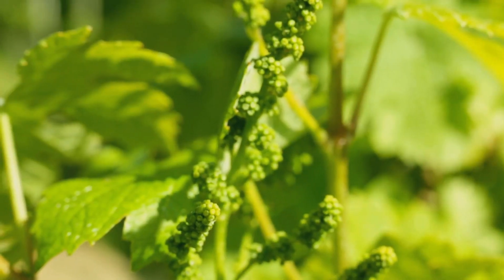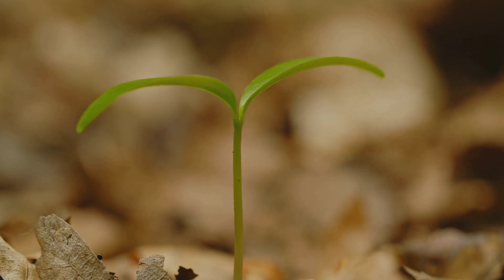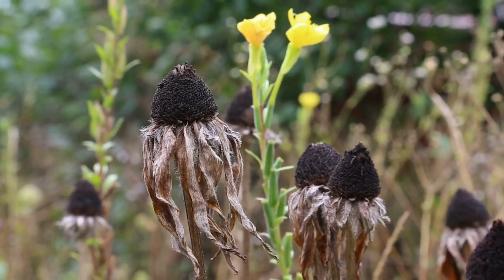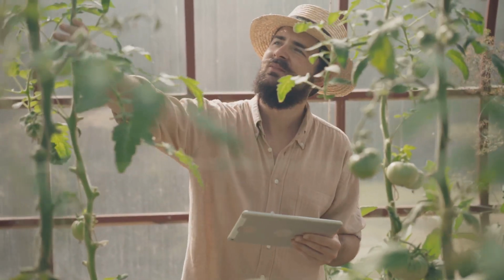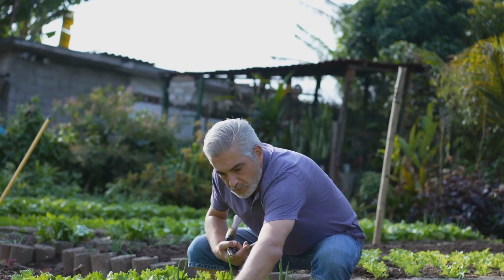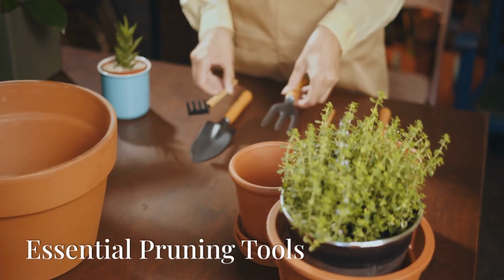Next, determine when your plant flowers. Some plants bloom on new wood, growth from the current year, while others bloom on old wood, previous year's growth. Pruning at the wrong time can result in sacrificing an entire season of beautiful blooms. Don't hesitate to consult gardening books, websites, or local nurseries for guidance on specific plant species. Knowing your plant's individual needs is the key to successful pruning and a thriving garden.